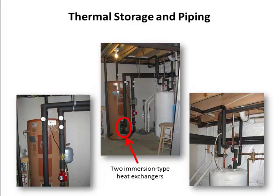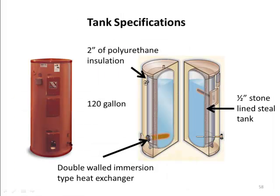These 3 photos are just close-ups of the thermal storage tank and the piping associated with it. The piping may look rather complicated, but it is rather simple. There's simply a cold water feed going to the bottom of that brown storage tank, and then the hot coming out of the top of the storage tank on its way over as a preheat to the backup water heater, which is insulated in this picture. We use 2 immersion type heat exchangers on this tank, and they are removable for servicing.